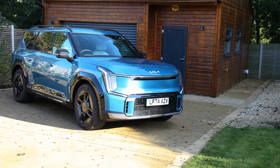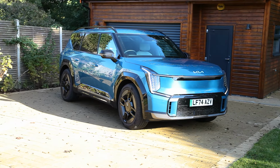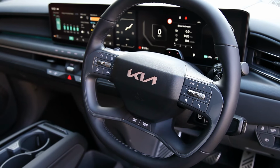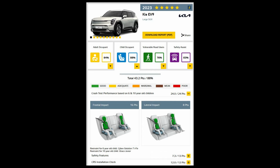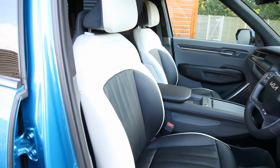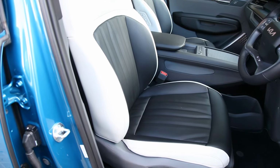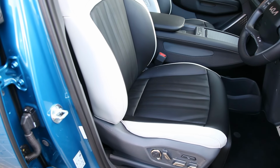Like all modern cars, the required annoying safety features of lane assist and speed limit assist can luckily be quickly disabled by holding down 2 buttons on the steering wheel. It has a top 5-star Euro NCAP safety rating. The GT Line and above models get Ergo Motion seats.